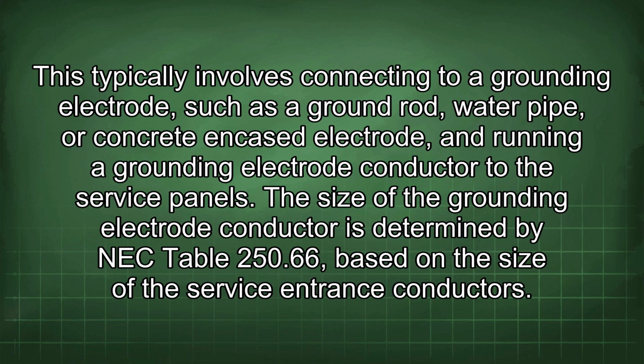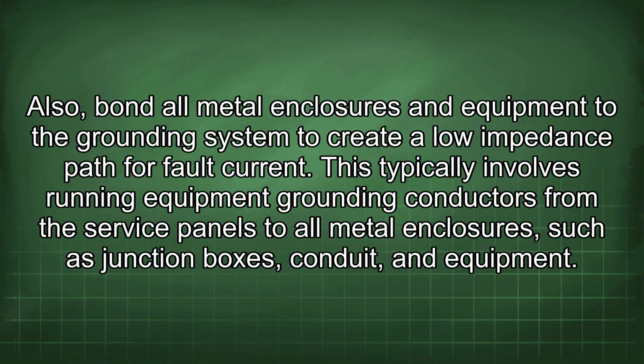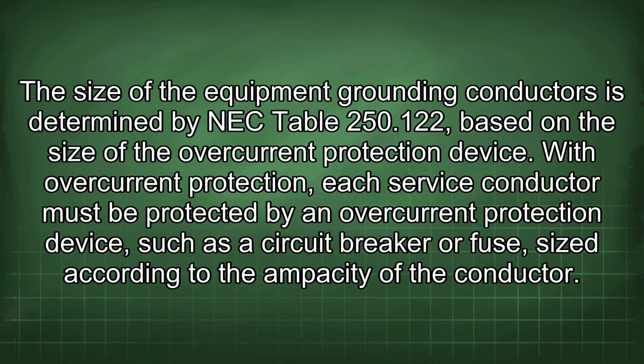The size of the grounding electrode conductor is determined by NEC Table 250.66 based on the size of the service entrance conductors. Also, bond all metal enclosures and equipment to the grounding system to create a low impedance path for fault current. This typically involves running equipment grounding conductors from the service panels to all metal enclosures, such as junction boxes, conduit, and equipment. The size of the equipment grounding conductors is determined by NEC Table 250.122 based on the size of the overcurrent protection device.